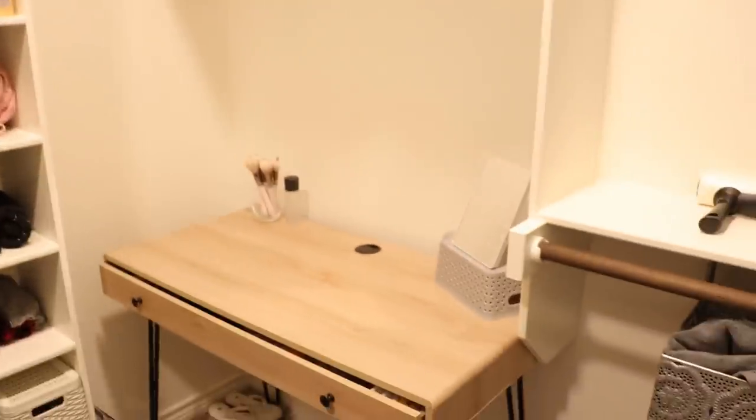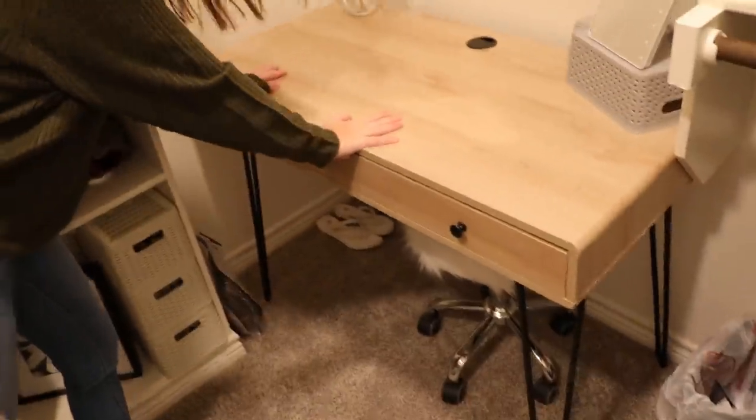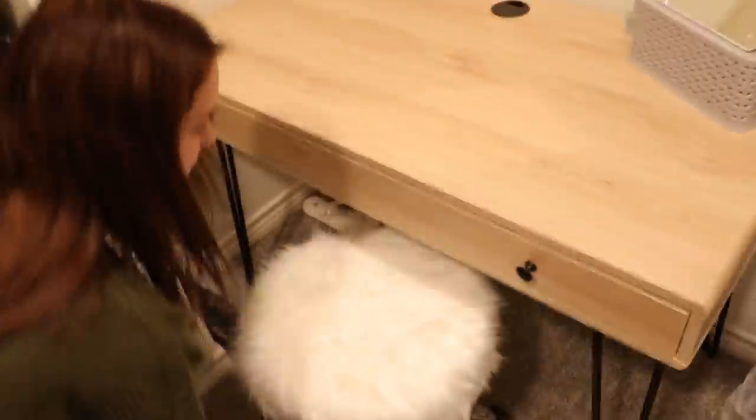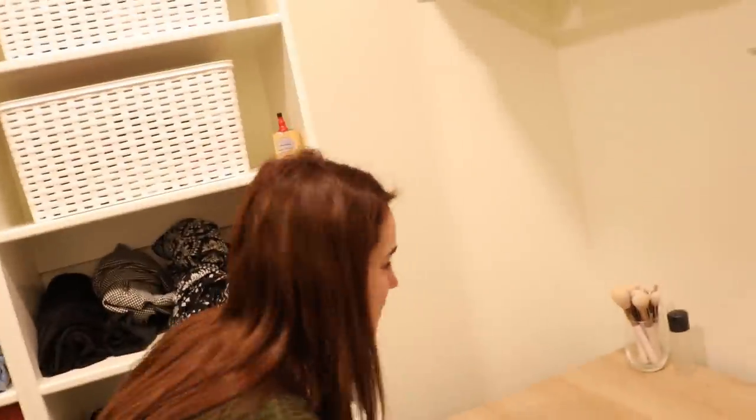Show your makeup area. I am. I got this from Facebook Marketplace. I made a cute little makeup area. Got a cute little chair right here. I really like that cup that you put there. I actually haven't seen that.